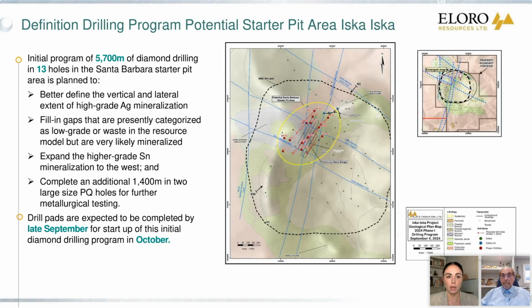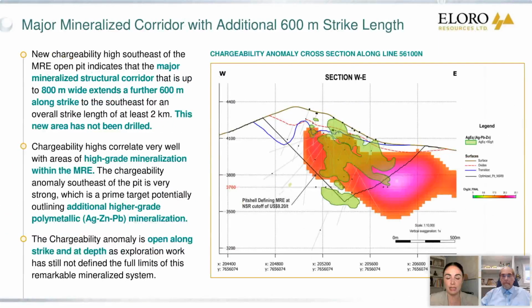Okay, perfect. In a previous release, the company has also highlighted the southeast chargeability anomaly target as a high priority target for a potential second starter pit. Can you briefly discuss the potential in this area?